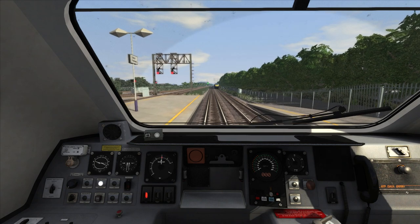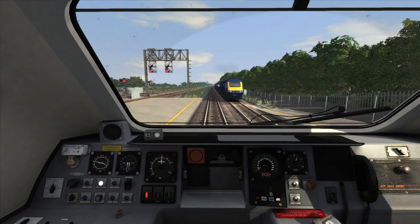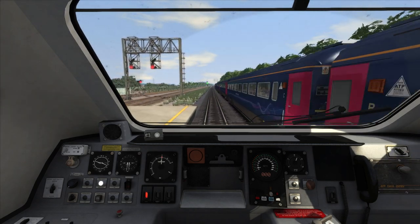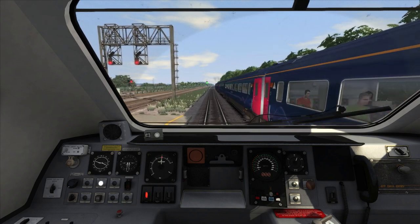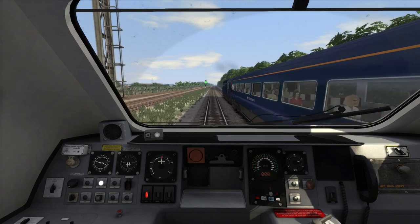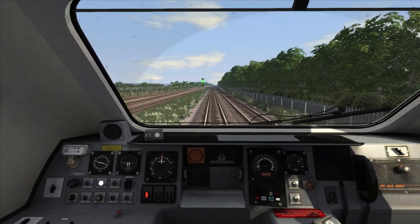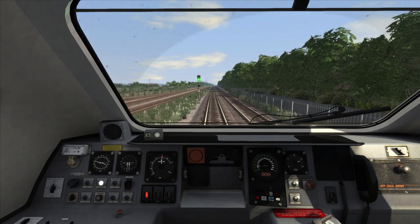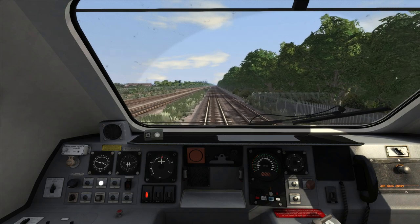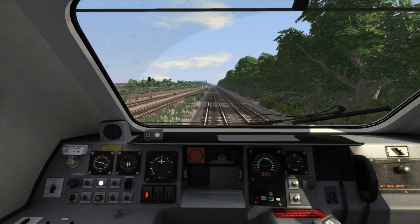Departing Didcot Parkway, the starting speed limit is 125 miles per hour, and we've got around 17 and a third miles to go to the next stop, which is Reading. From this point, we're now going to be 4 track all of the way into London. So here we're currently on the up main with the down main to our right.